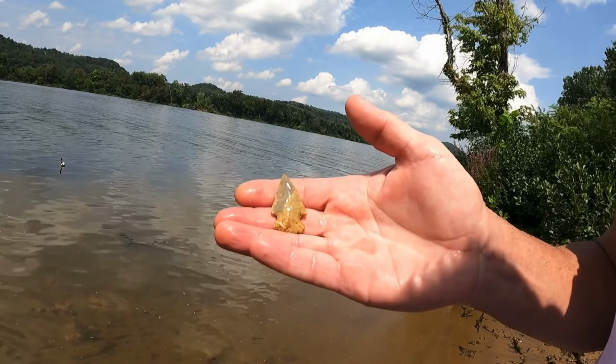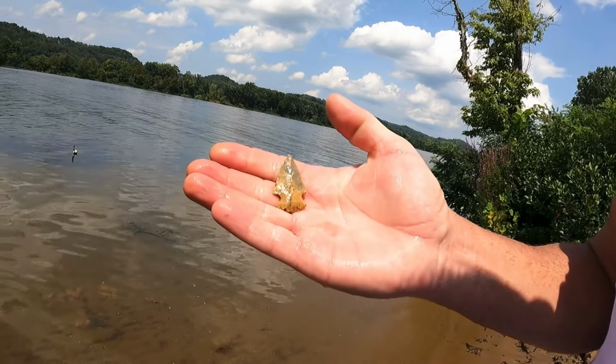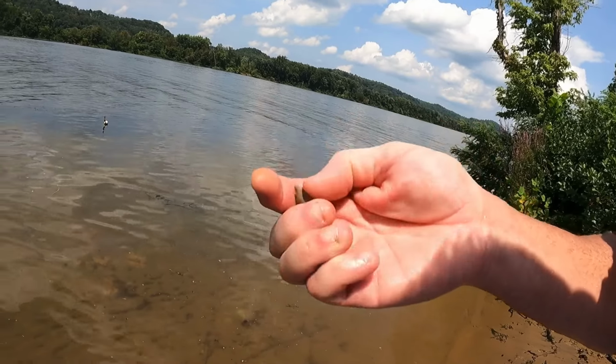That is a very cool point right there. That is a very nice one. I don't know what type that is. I'm not sure. Maybe a Middle Archaic point. And if you don't know, you just call it Middle Archaic point. 5,000 to 6,000 years old. It probably is though. It's probably about right.